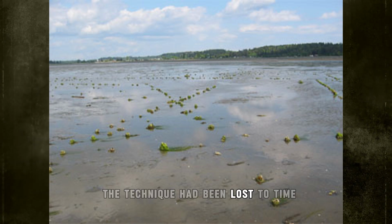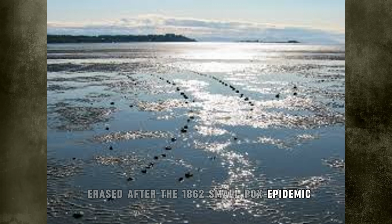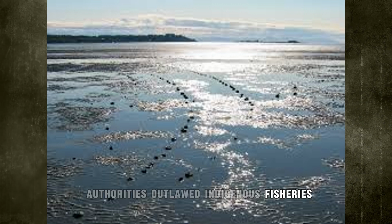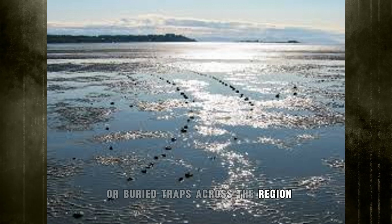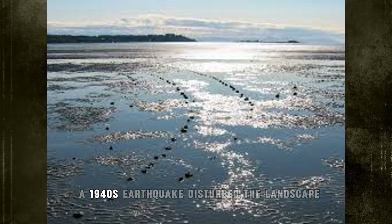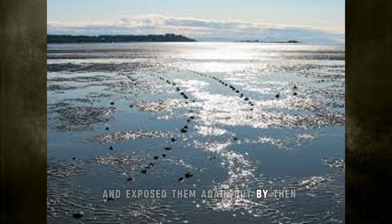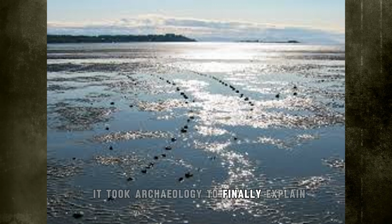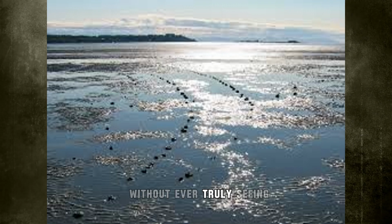The technique had been lost to time, erased after the 1862 smallpox epidemic. Following the outbreak, authorities outlawed indigenous fisheries, and enforcement officers destroyed or buried traps across the region. In this case, they covered them with sand. A 1940s earthquake disturbed the landscape and exposed them again, but by then, no one remembered their origin. It took archaeology to finally explain what thousands of locals had walked past without ever truly seeing.